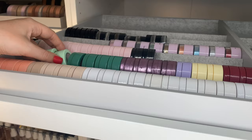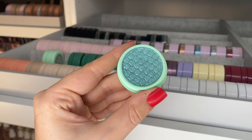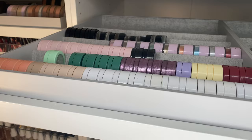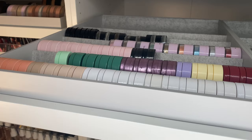Then we have, this was from the Mint to Be collection, Mint for You. What? Why have I never used that? Guys, I'm gonna have to take the makeup off and do something else this afternoon because this is amazing. Flux. I think I've used this before. Yeah. Wow. The matte ones are really interesting. It's just nice to see a matte one, isn't it?